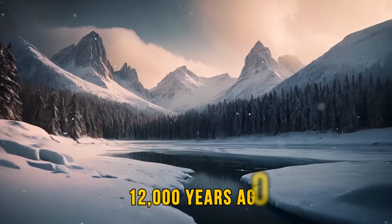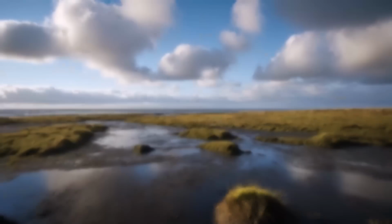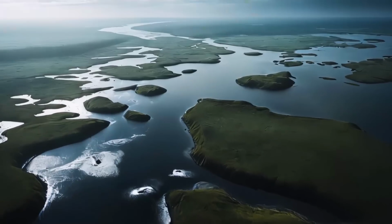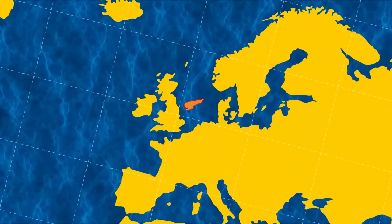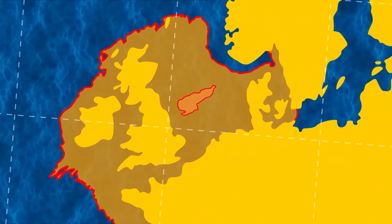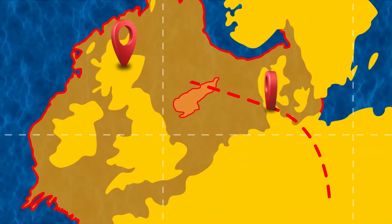Some 12,000 years ago, the last major ice age was slowly reaching its end. Doggerland didn't feature seawater, but marshlands, lagoons, forests, and gently sloping hills. At that time, Britain and Ireland weren't islands. They sat deep inland. You could set off in Denmark and walk all the way to the north of Scotland.